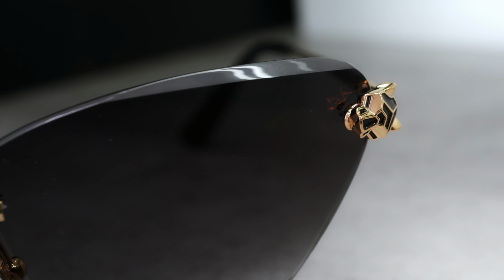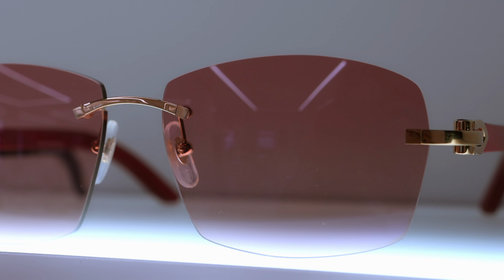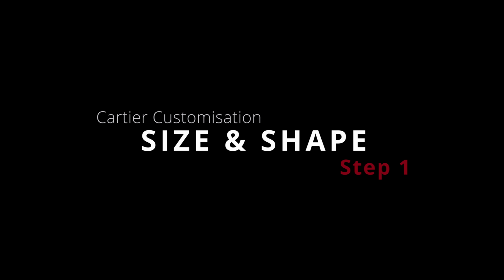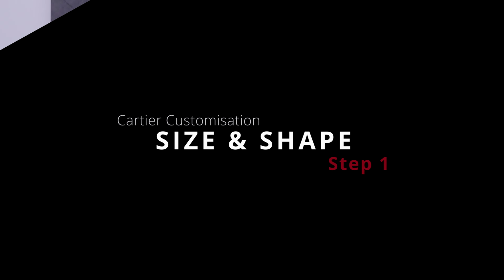If you really truly want to make your Cartier glasses what they ought to be, as special as they can be, personalization is the way to do it. Let's go through that step-by-step process. So the first thing to do with your new Cartier glasses is to customize the size and the shape. And by the way, this video pretty much exclusively refers to rimless glasses. It's the Cartier rimless glasses that are the most special after all.